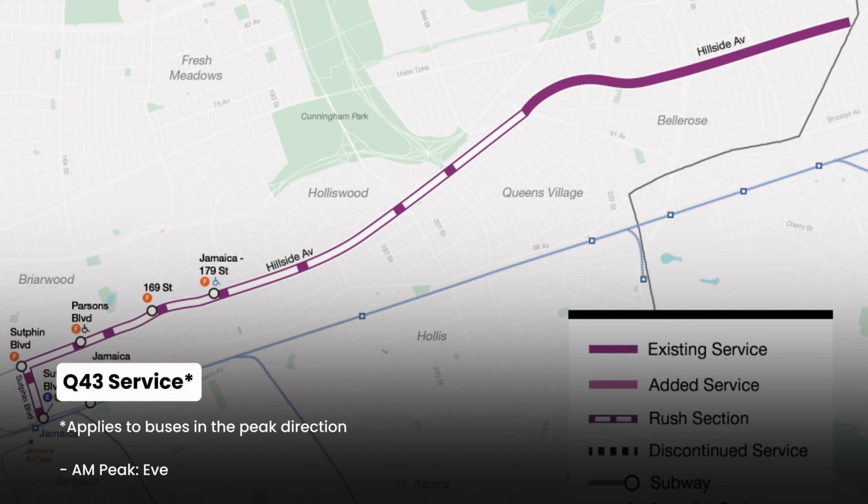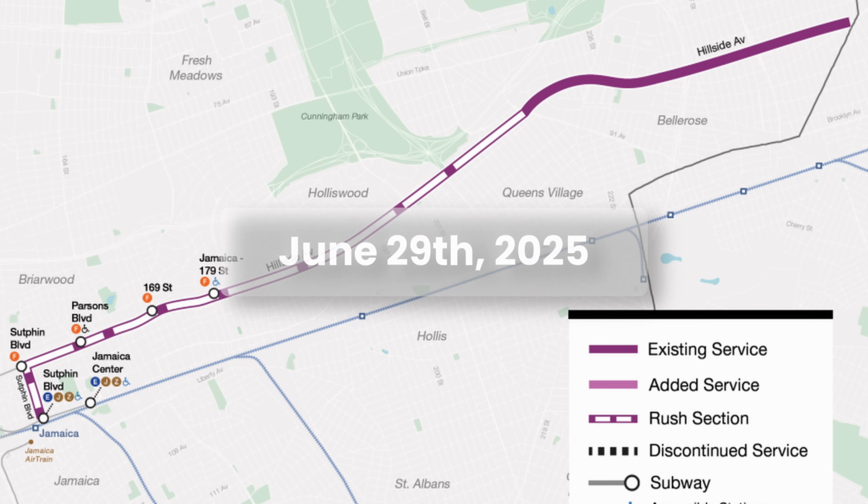Buses will arrive every 4 minutes during the AM peak, every 8 minutes during midday hours, and every 6 minutes during the PM peak. These changes will take effect on June 29th.